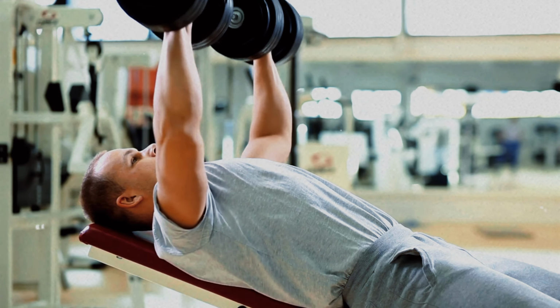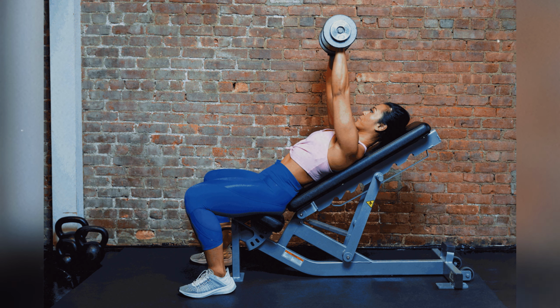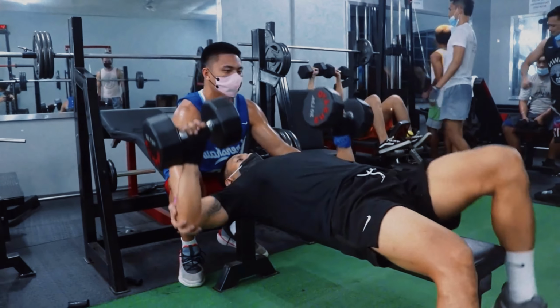Grab a dumbbell in each hand and lie back on the bench, keeping your feet planted firmly on the floor. Start with the dumbbells at chest level and press them up in a controlled motion without locking your elbows at the top. This is a common mistake. Many people fully extend their arms and lock their elbows, which can put unnecessary strain on the joints.